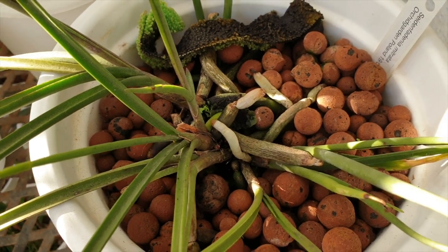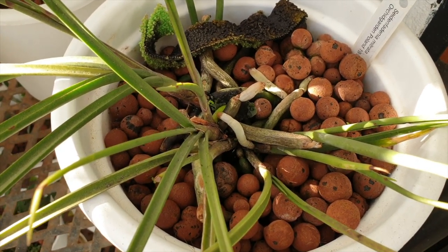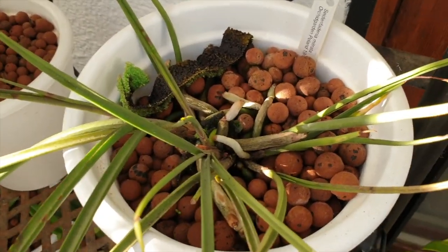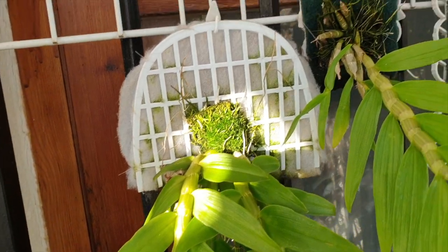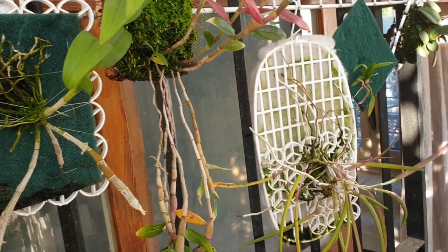I'm just leaving it be. Eventually, when it's time to bring it in, I will leave it inside. I will not be moving it back and forth. It'll just go into a very high light area by the glass. So we've seen the mounts recently, and that's all same status quo.